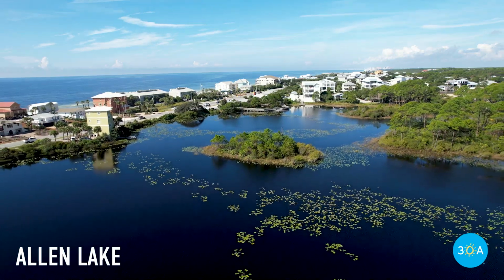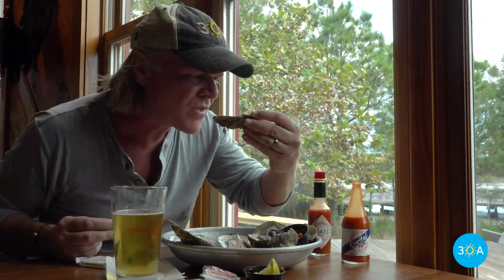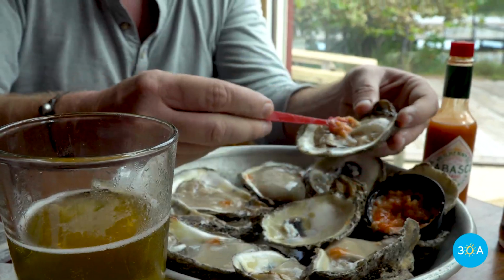The best way to view Allen Lake is while downing raw oysters and an ice-cold 30A Beach Blonde Ale at Stinky's Fish Camp. It's a 30A culinary institution.